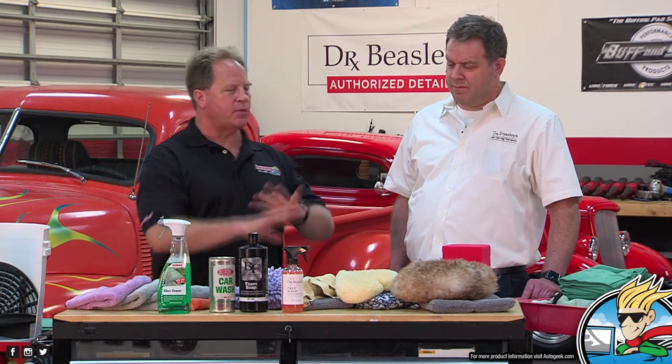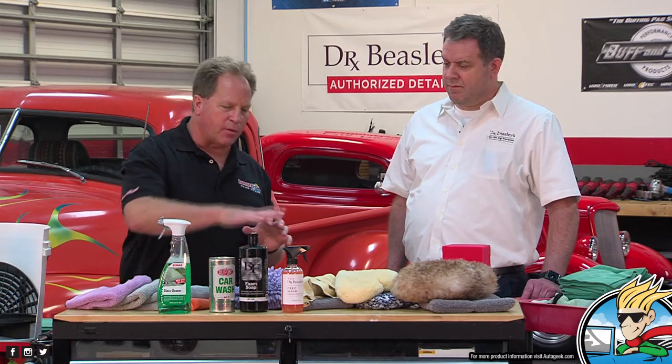So I started using that to clean it, then I started using it to clay it, and I thought, well, not only did I clean it once when I wiped it, now that I'm wiping it again with the clay, I'm cleaning it a second time. So now I'm really getting the car clean before I go to the compounding and polishing process.